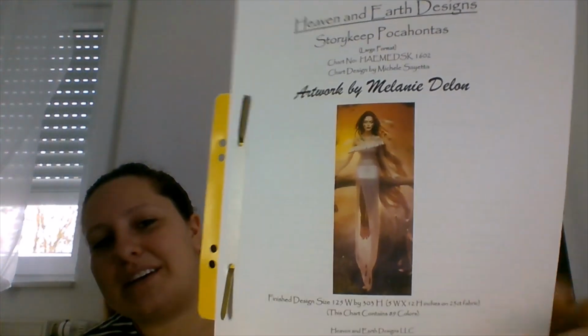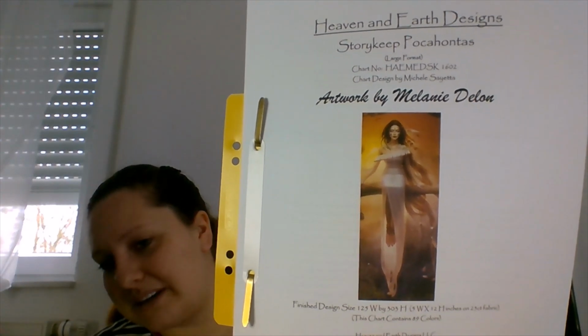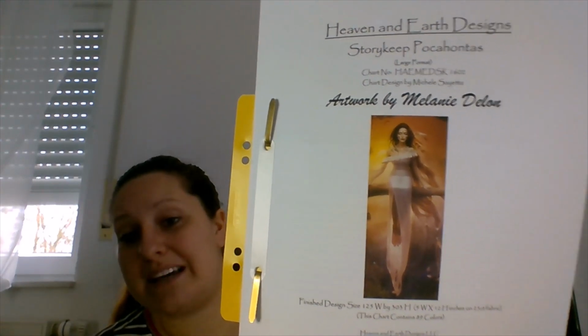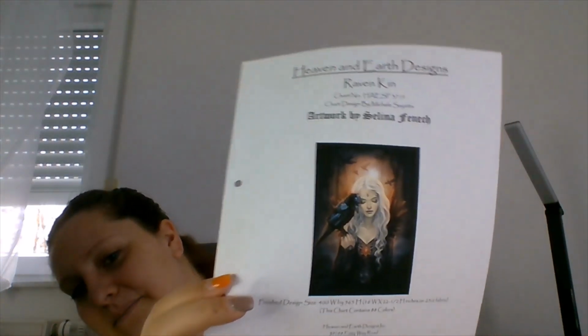Then we have, again, artwork by Melanie Dellen, Story Keep Pocahontas. This one as well counts into those fairy tales I just talked about. Yeah. She will be amazing. She has so many bright colors. And next one is, again, artwork by Zelina Fennick, Ravenkin.